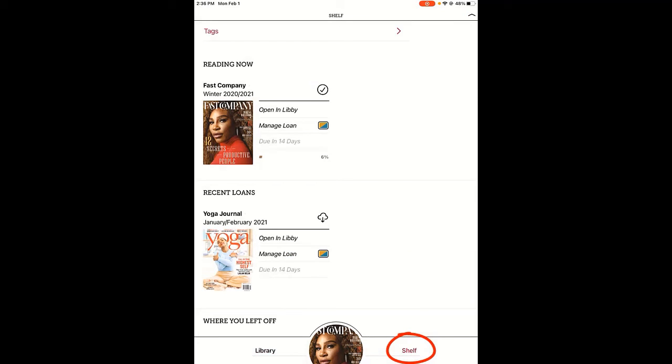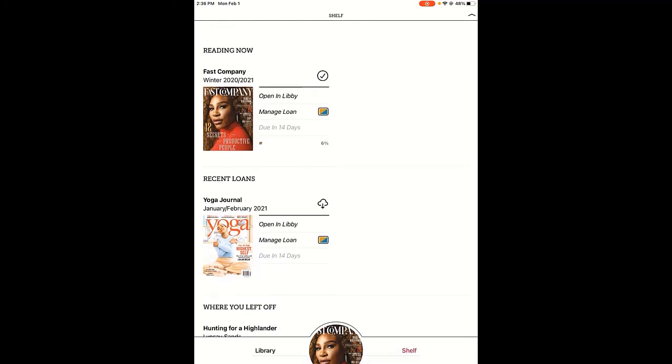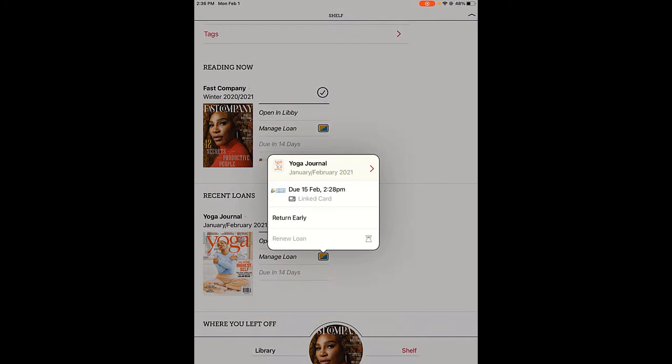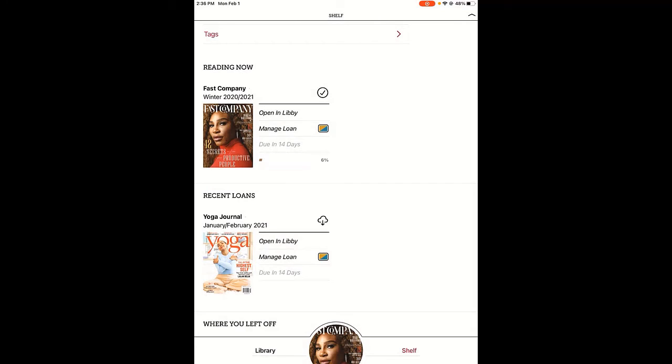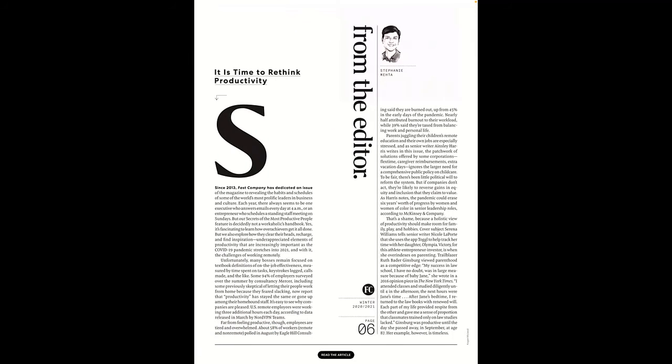And this shows me as well my magazines that I have checked out. And it doesn't matter if you check it out in Libby or in OverDrive, they're both going to be here. You'll see even the Yoga Journal that I just checked out in OverDrive a moment ago is here. I can open it in Libby. I can manage my loan right here. Same thing, I could return it early if I wanted to. I'm just going to show you, I'm going to open this in Libby, this other magazine. And again, very similar. I can just kind of flip through it.